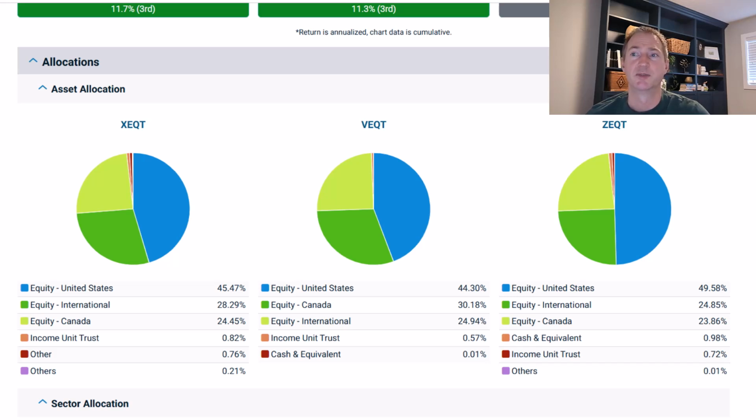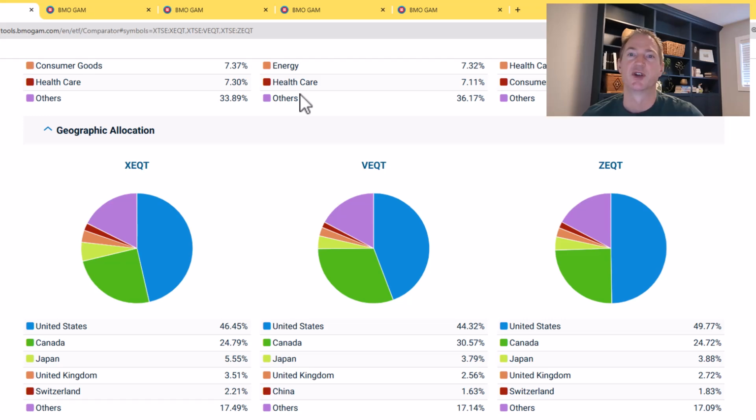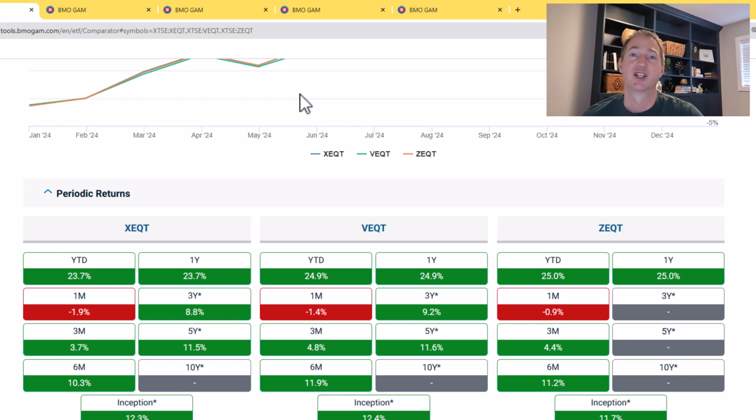But overall, these portfolios are built fairly similarly. And you can see the sector breakdown of each. You can see that technology had the highest sector allocation for XEQT and ZEQT. And again, because ZEQT has a higher allocation to the US, that's going to lead to a higher allocation in technology. And again, that's one of the reasons it did slightly outperform the other two, is because of its slightly higher allocation to the technology sector. And you can see here the geographical regions, and they're all, again, very similar. And here are the ETFs that each of these asset allocation ETFs are made up of. So again, a great year for the all equity portfolios, 23.7, 24.9, and 25% through the year.